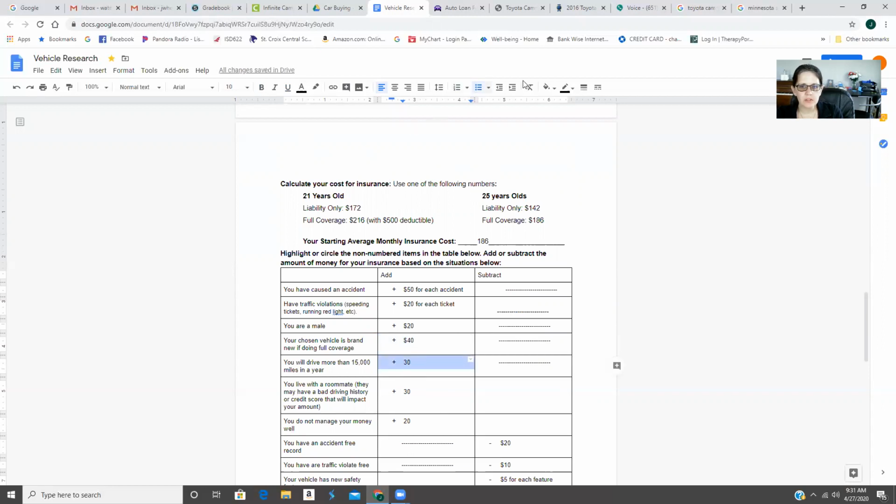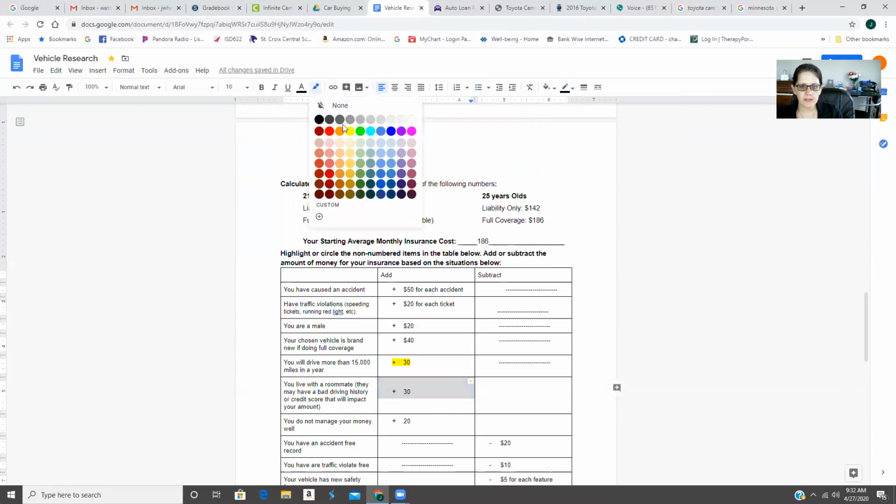Just to highlight something, I'll show you. I'm gonna go up here, and I go to the little, over here. I always forget. Highlight color. You can highlight it whatever color you want. If you're living with a roommate from your home assignment, highlight this.